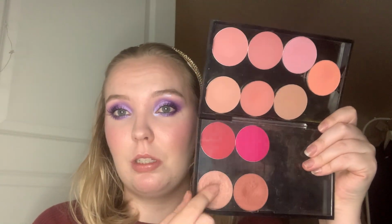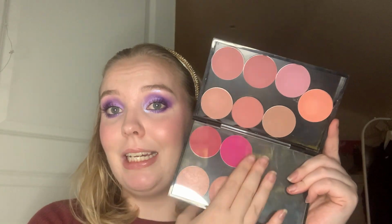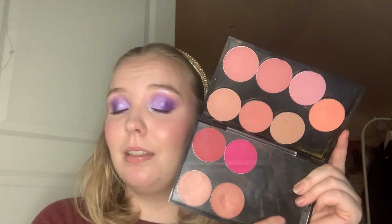So these are all of my neutral blushes that are matte. These are my 2 bright ones, and then the 2 shimmery ones, or glowy, I would rather say. So as you can see, I do get 7 MAC blushes in on each side. So I do have 3 spots open right here.